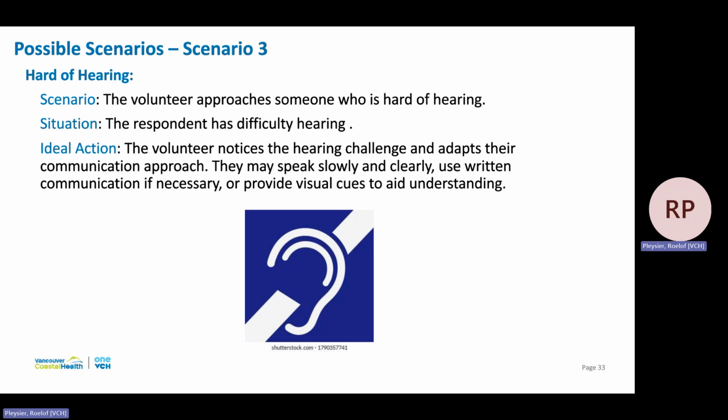Visual cues: employ visual aids or gestures to support verbal communication, making it easier for the respondent to follow the situation. Be patient and show empathy. Approach the situation with patience and empathy, ensuring the respondent feels comfortable and respected. Please always remember, because someone is hard of hearing doesn't mean they have no hearing. Please adapt accordingly.